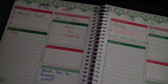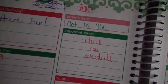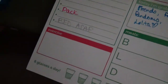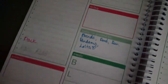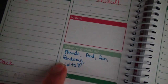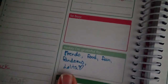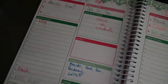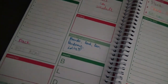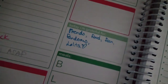And I forgot to show you my planner for today. Today I just had what I had yesterday: check the con schedule, have fun, vlog, and then pack, bed as soon as possible. Yeah, that didn't happen. I didn't really log my water today. I should have, but I didn't. But today I'm grateful for friends, food, fun, fandoms, because we were talking about Free! Iwatobi Swim Club, and I'm thankful for Lolita, because without it, I probably wouldn't have the friends that I have, and I am absolutely amazed at the people I've met. So thank you guys so much, and I will talk to you guys later.